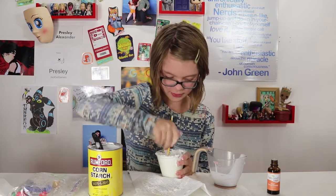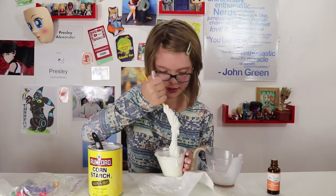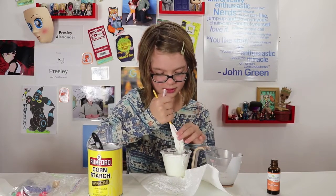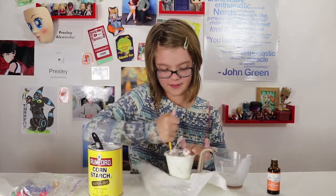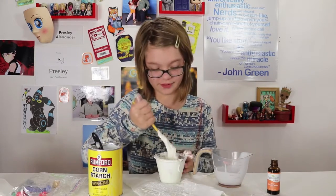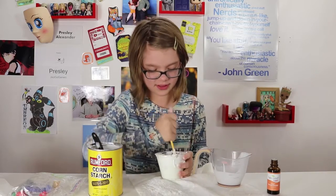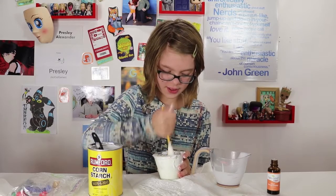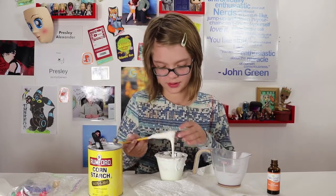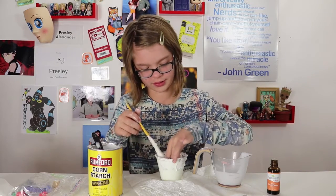Oh, this looks like it's getting really close. Okay, good. Yay! Is this slime? It is. Life hack, always have paper towels when you're playing with slime, because even though it doesn't stick to stuff as much as glue does, it still sticks to stuff a lot. So right here, this should be pretty slimy and pretty good.